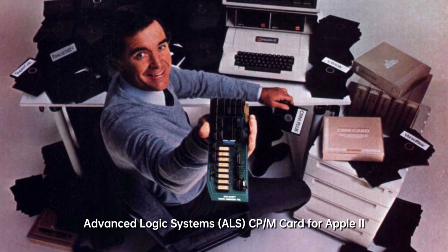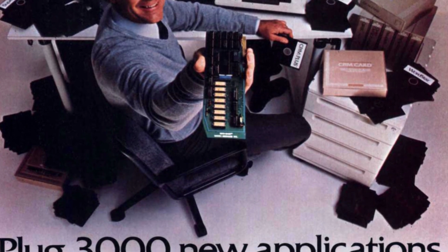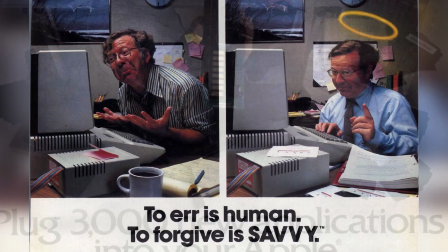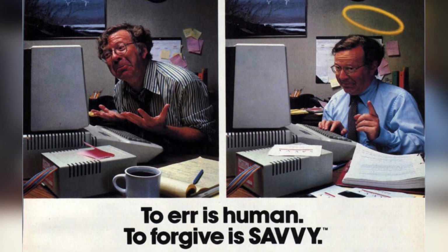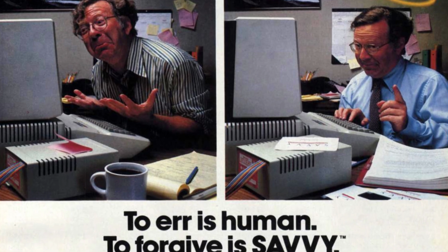Finally, in the same year, Savvy hit the market. This remarkable product taught your computer to adapt to you. It recognized patterns and could be taught to understand your language, carrying out your commands instead of flashing error messages. Savvy was a game changer for those tired of inflexible personal software.